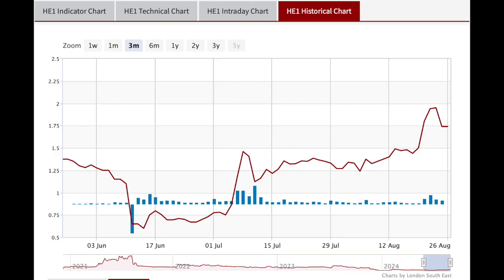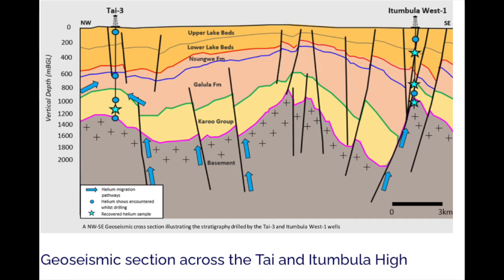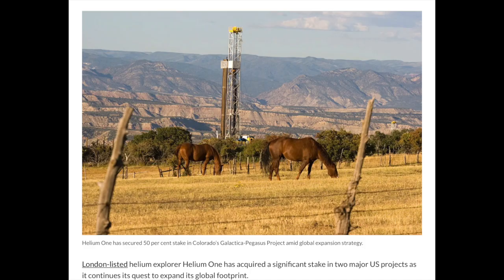Proper green credentials there. Well, it's been a mixed response to Helium One's investor update. It's provided a positive update on its extended test of its Itumbula West 1 well in Tanzania. It's also told investors about a significant acquisition that broadens the group's geographic footprint and, crucially, provides the prospect of near-term cash flow. It's buying a 50% interest in Australian-listed Blue Star Helium's Galactica Pegasus asset. That is on a known helium fairway in Colorado. The project could be in production by the middle of next year.